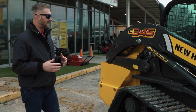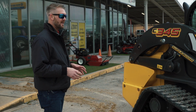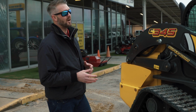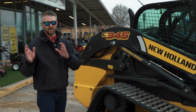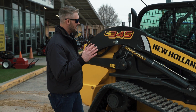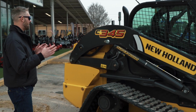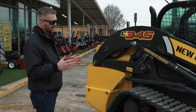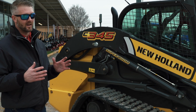When most people talk about skid steers and compact track loaders, the first thing on their mind is usually, how much dirt do I need to move, or what am I trying to do? What am I trying to accomplish at this particular job? One of the most important things that I usually try to think about is the geometry and physics associated with how the machine operates. And New Holland has absolutely mastered that.